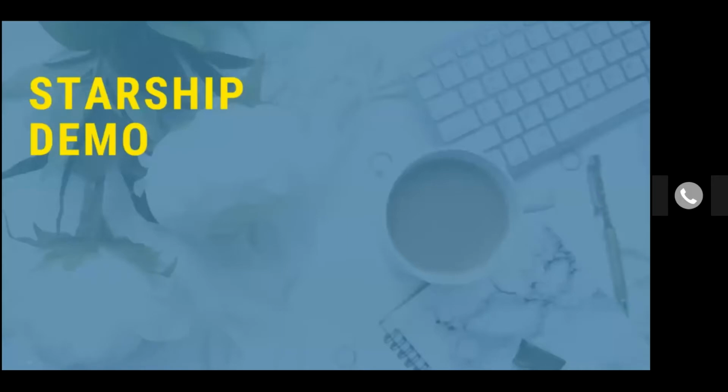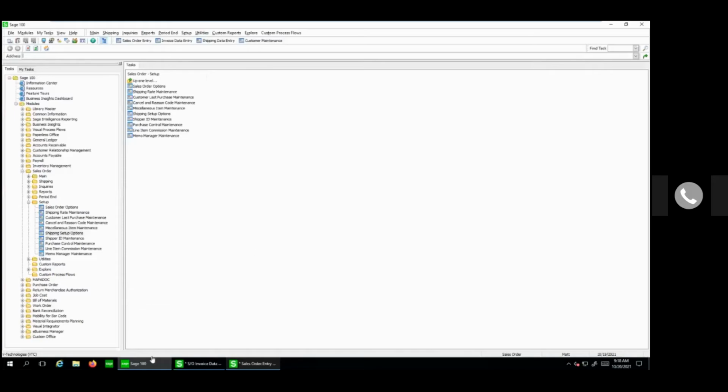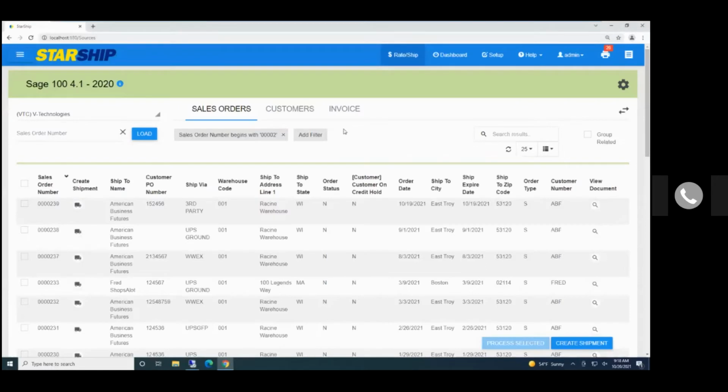Okay. All right. So with that being said, let me X out of here and jump on my demo machine, and we can process a shipment. Let me just switch over. First off, you're going to see one of the nice things with StarShip is, as a shipper, I actually do not need to be inside of Sage 100. I don't even need it installed on my, say, shipping workstation out in the warehouse.